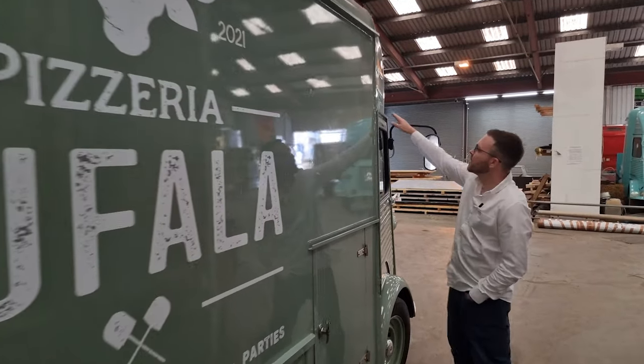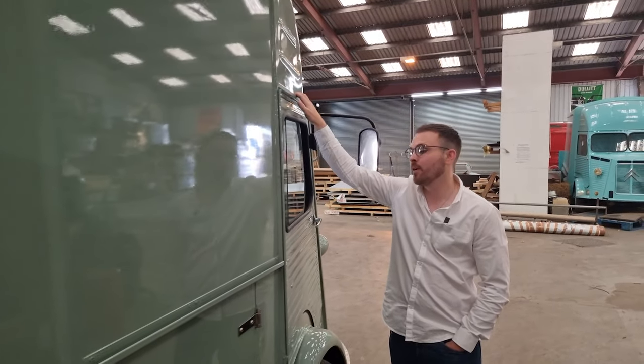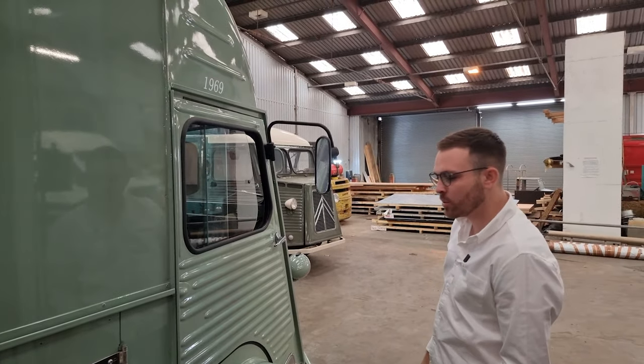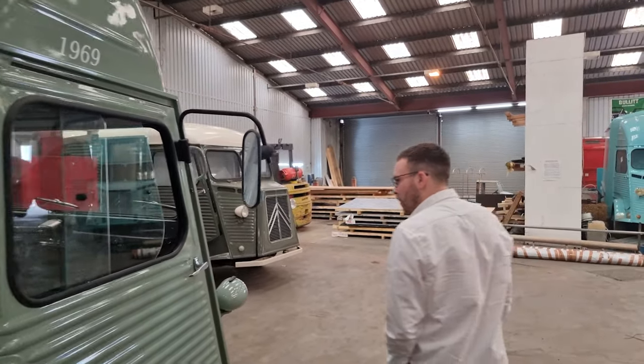We've got the 1969, which is the year this beautiful van was originally registered, which makes it, what, 53 now, which is nearly as old as my dad. What else have we got to show you?